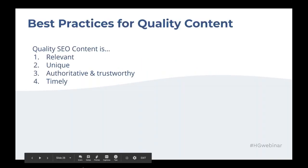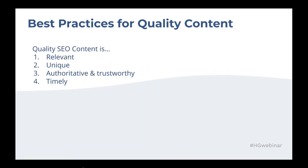So let's talk about best practices for quality content. Your content should be relevant, unique, authoritative, and timely. First off, relevant to the searcher's intent. We talked about this a moment ago, but to recap, when someone comes to your website, they're going to quickly skim looking for information that's relevant to what they were searching for. If they don't see what they need or what they expected to find, they will likely leave.